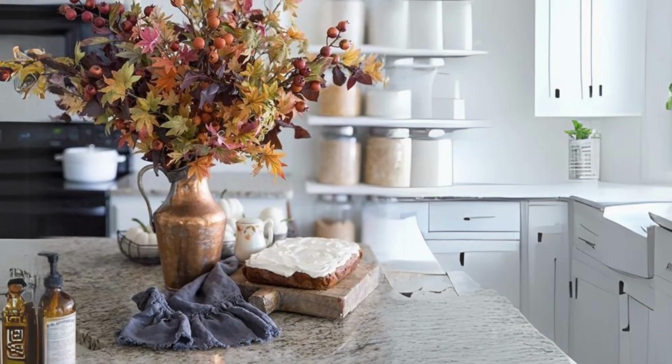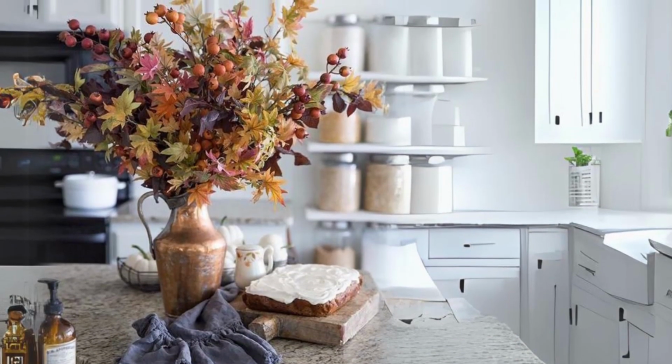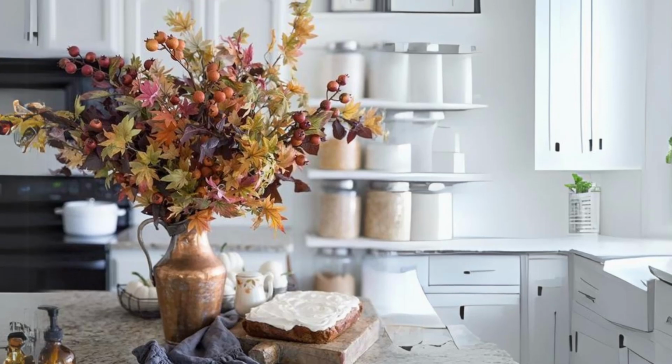Vintage jug arrangement. Fill a vintage metal jug with fall leaves and berries for a beautiful home arrangement.